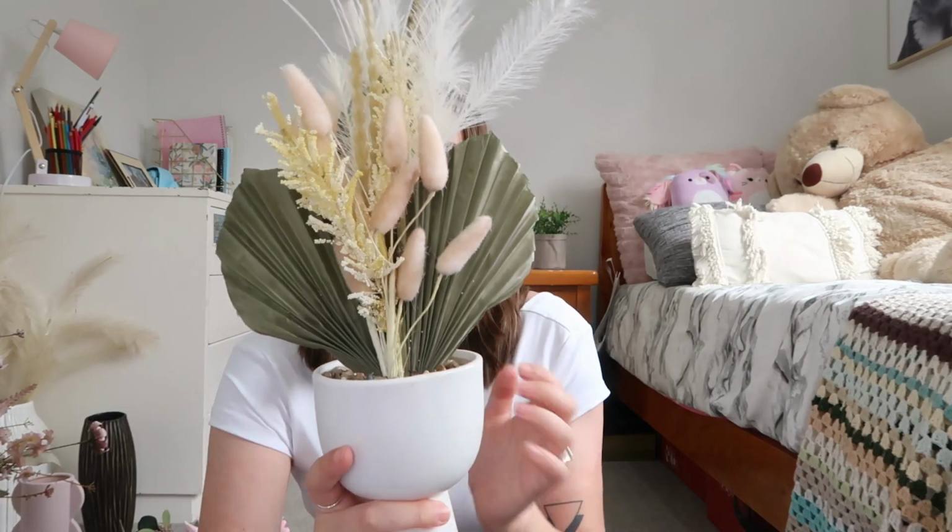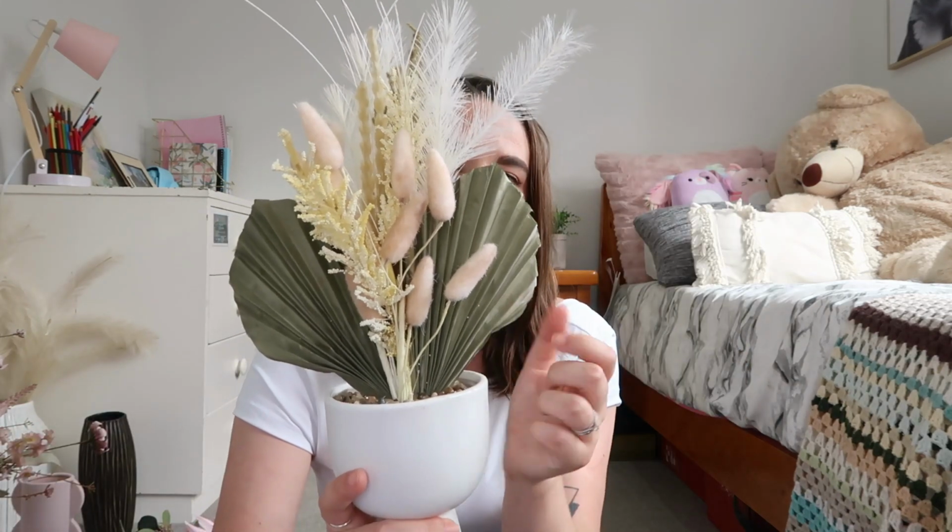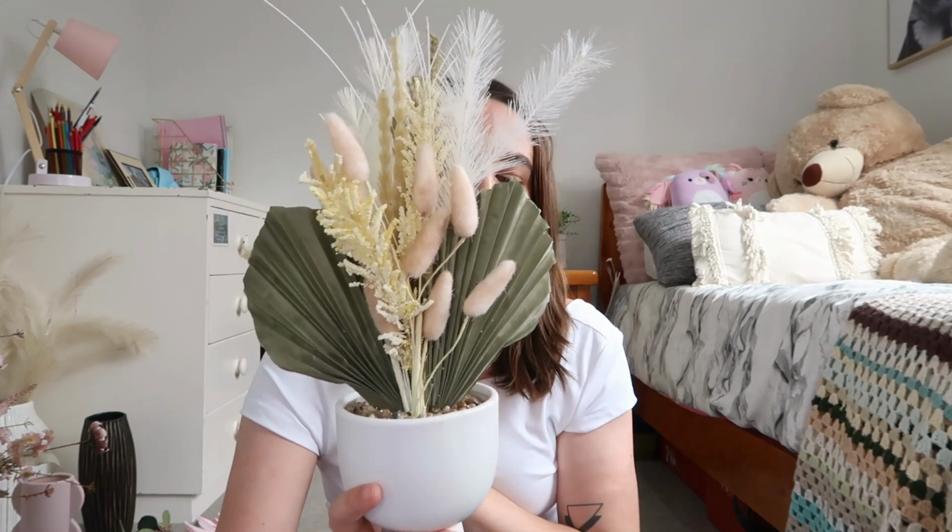Yeah, it has this really nice foliage, there's some greenery bits, there's some faux bunny tails. The vase is really nice as well, just a plain white, and it does have the faux stones in here as well. So I just think this is absolutely stunning. We've got some pampas grass here, and we've got dried flowers in the bedroom that are also from Kmart.